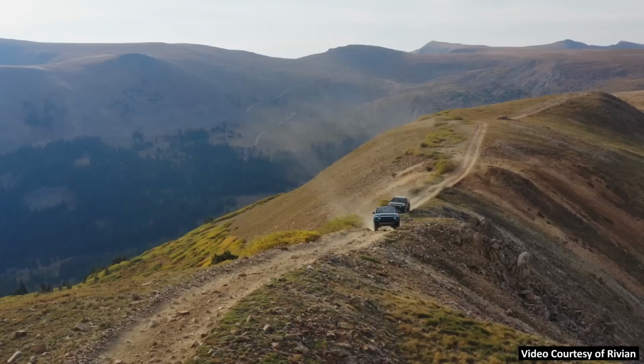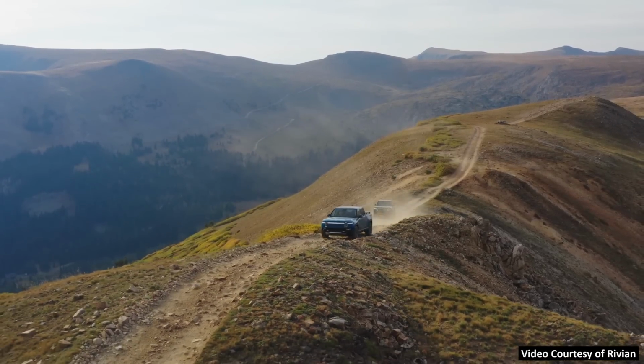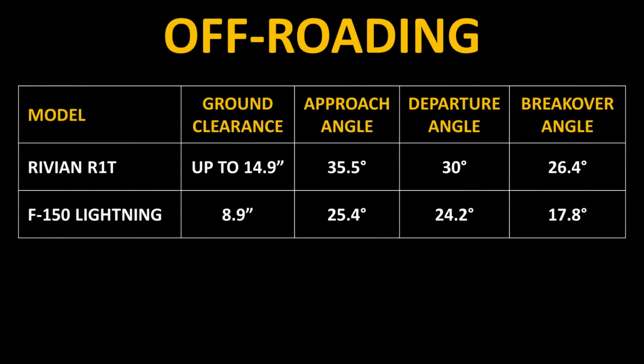Now let's move over to which of these electric trucks would make a better outdoor adventure vehicle. One of the first things that I think about when I think about an adventure truck is its off-road capabilities. And when it comes to ground clearance, approach angle, departure angle, and breakover angle, which help measure the off-roading capabilities of a truck, the Rivian R1T clearly outshines the F-150 Lightning.